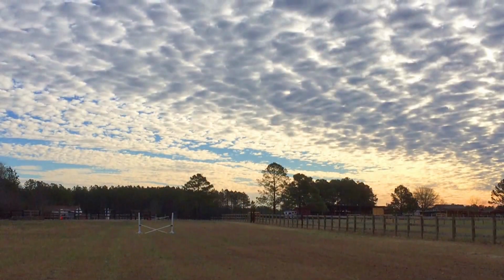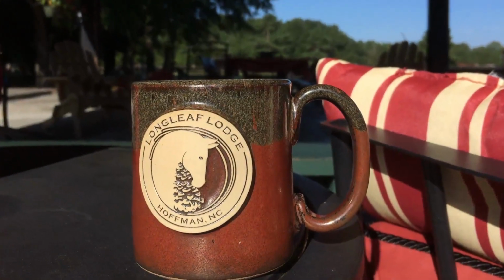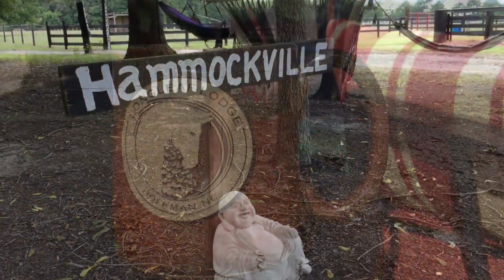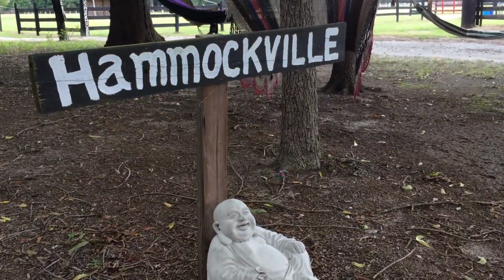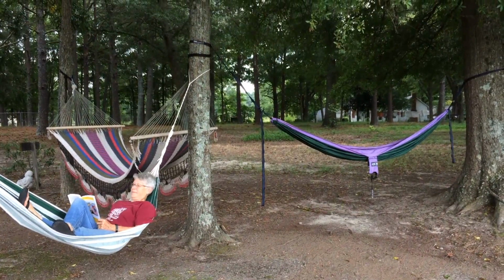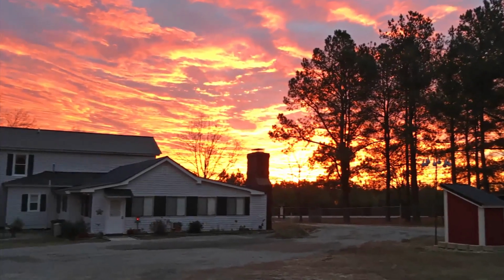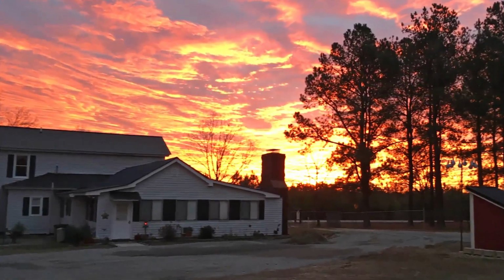After a good night's rest, it is also a great place to begin the day with a warm cup of coffee or tea. A popular spot on the farm is Hammockville, where guests can relax with a good book or take a nap under the shade trees. The accommodations at Longleaf Lodge are cozy, casual, and comfortable in a charming farmhouse.